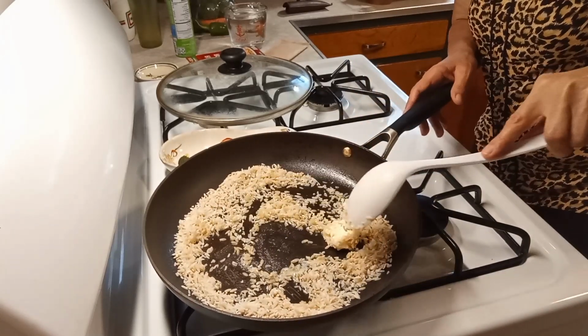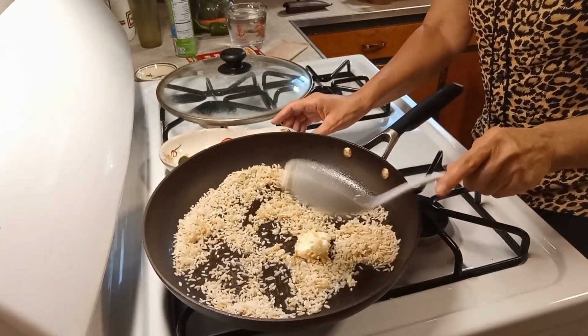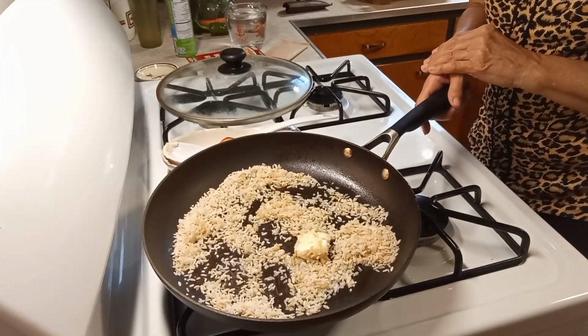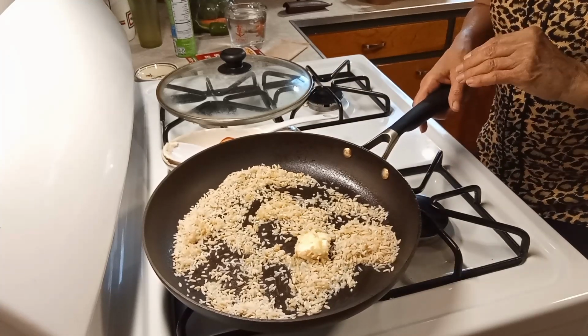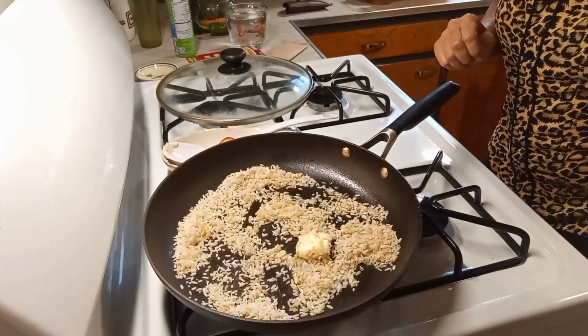And you can freeze it. It's fine. I've done it many times. And then pull it back out, and it unthaws within a day or two. Or you can just heat it up, partly frozen. So I'm going to let this brown. I'm anxious to move on with this.